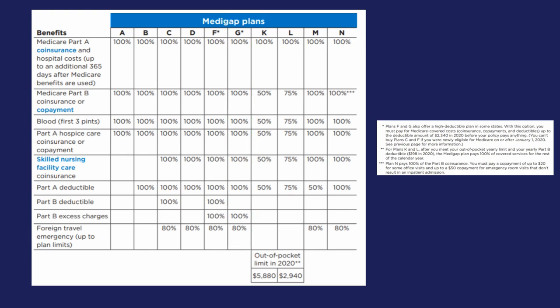All right, the final plan I want to touch on is the Plan N on the far right. It also does not cover the Part B deductible, so that's something you'd be responsible for. And it also does not cover the Part B excess charges. Excess charges are quite complex, but what it boils down to is whether or not your doctor accepts what's called Medicare assignment. If they do not accept Medicare assignment, that means they can charge 15% above Medicare's listed price for that service, and it's something you're responsible for. If they do accept Medicare assignment, then you do not have to worry about excess charges.